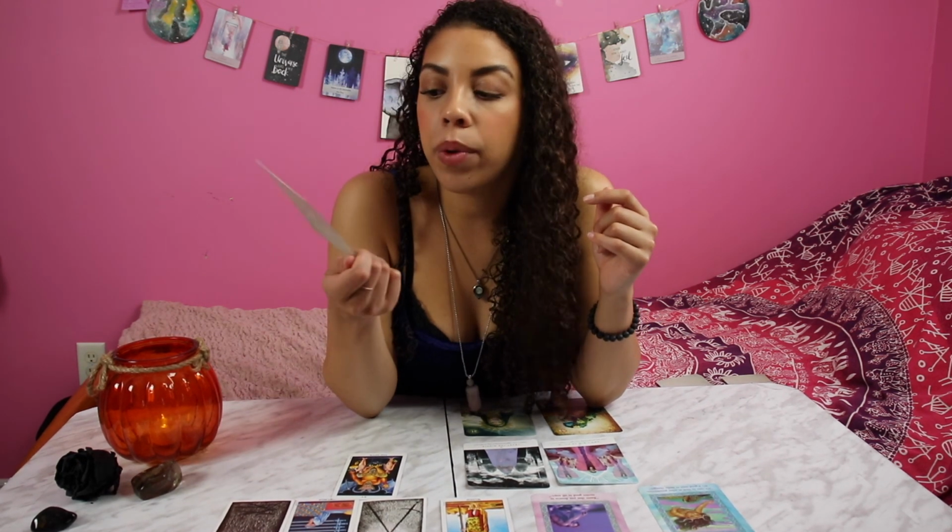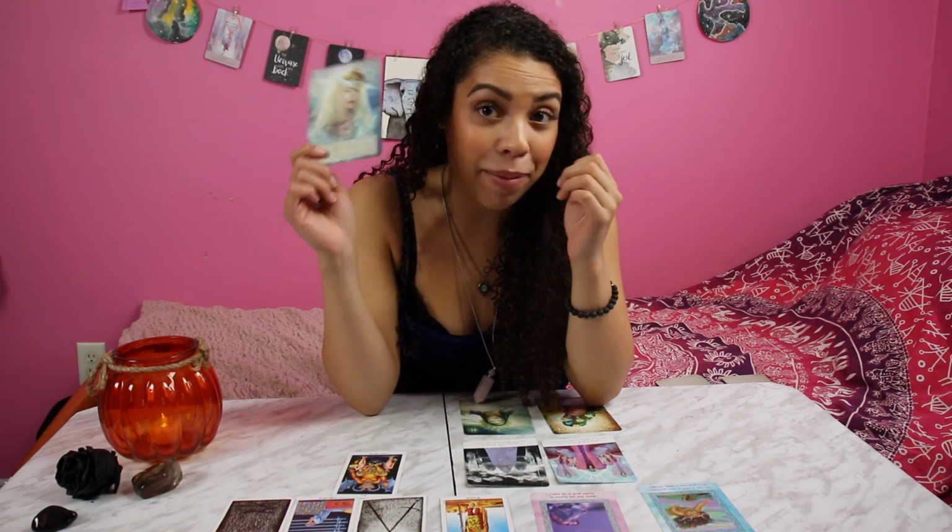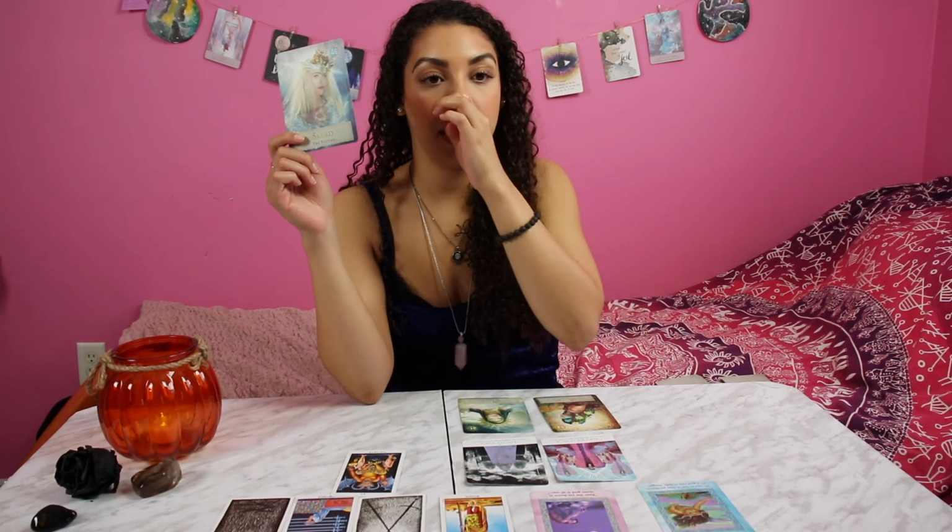So with this card, what I want you guys to keep in mind is that we often think about the future and we think about all the things to come, but we don't necessarily always focus on the present and where we're at and what we're feeling now.